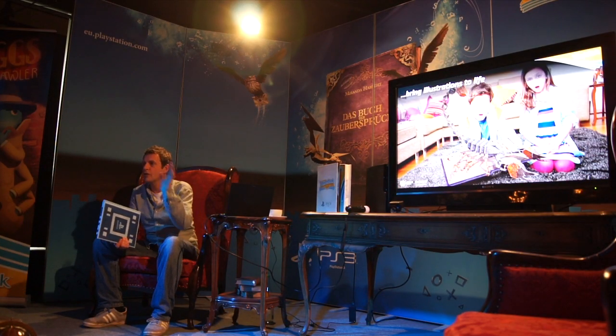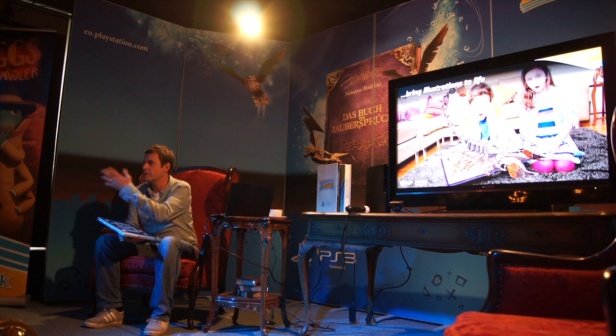See, there's a number of things that we can do with Wonderbook, and some of those things have made it into games, some of those have been prototypes where we've been experimenting with the book itself. Of course, one of the great things about Wonderbook is you can really bring illustrations to life, and you can really create 3D creatures on the book. So you can pick up the book and rotate it around.